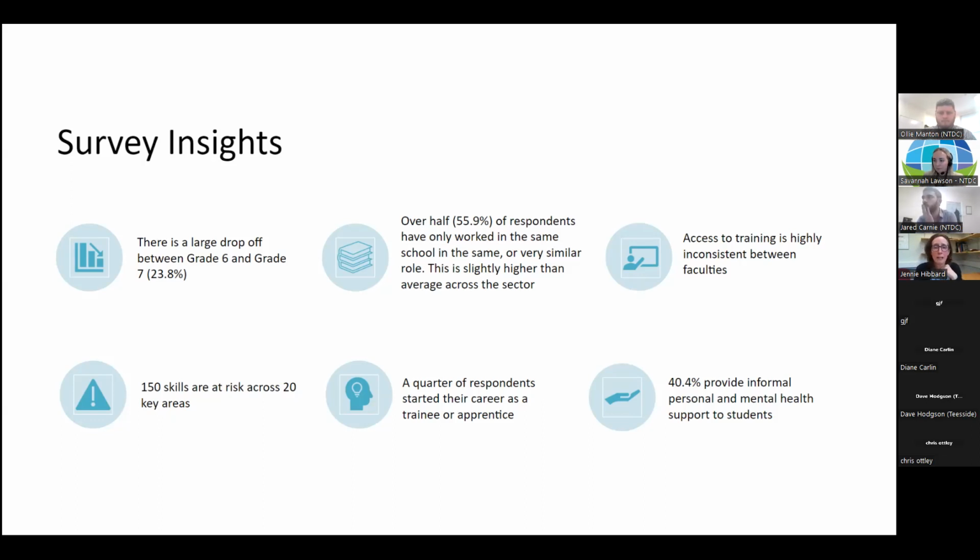Another thing that really links into career pathways was that over half of our respondents have only worked in the same school in the same or very similar role. Jared and Ollie were able to provide benchmarking data so that we could see that this is slightly higher than average across the sector. And again, it's making us think, why aren't people moving?